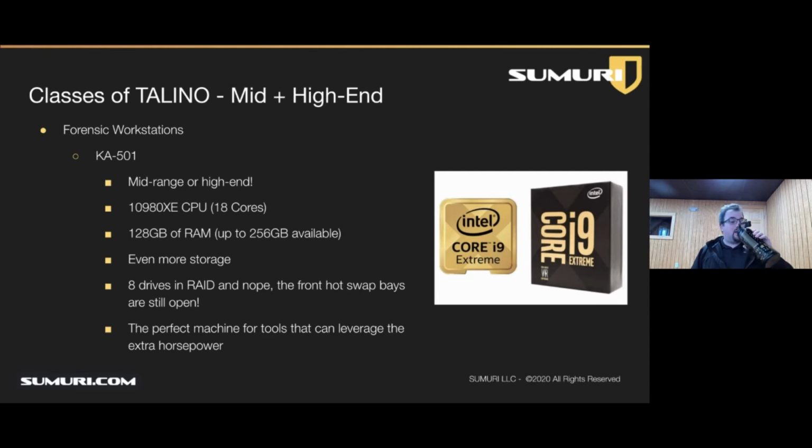Moving into the mid and high end, I mentioned before the 501. A lot of people, depending on who you ask, would consider this a mid-range or a high-end computer. Some agencies, this will do literally everything they throw at it. The CPU that we like right out of the gate for it is the 10980XE.